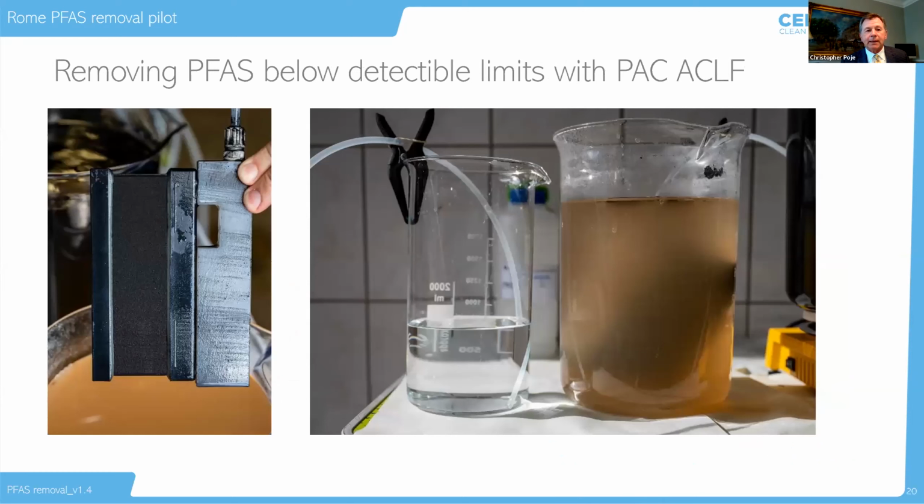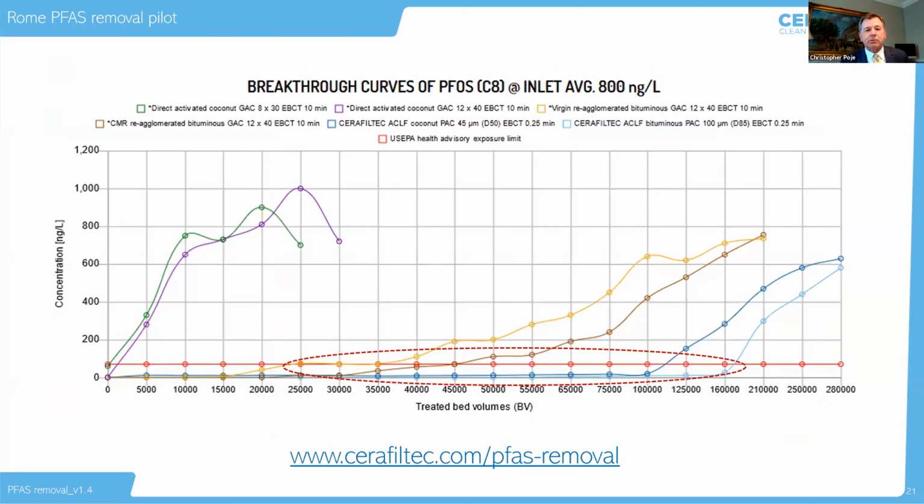This was all vetted, invented, if you will, proven in a laboratory environment prior to this. And you can see the cake layer on the outside of the powdered activated carbon. What we're able to take in terms of raw water quality versus permeate is really quite outstanding. So not only are we removing the invisible contaminants, but producing drinking water quality permeate that requires no further treatment, no remineralization, no additional work on it.